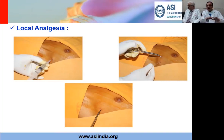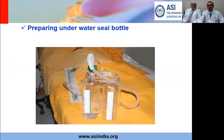It's important that after giving the local anesthesia, you wait for a few minutes for the effect to occur, because if you make a cut immediately, once the patient feels pain, then his anxiety level goes up so much that every time you move towards him, he starts jumping even if he's not having pain.